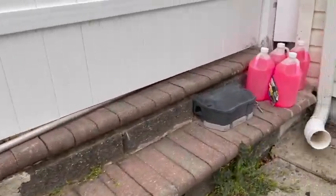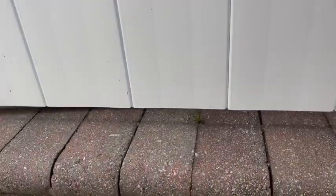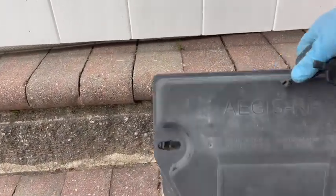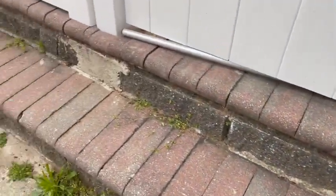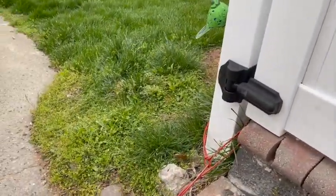Okay, so we're checking all the RTUs. This property is next to a wooded area with some marshland behind it. So they get a lot of field mice and some large rodents in the area. So we have to have a bunch of RTUs in the perimeter.